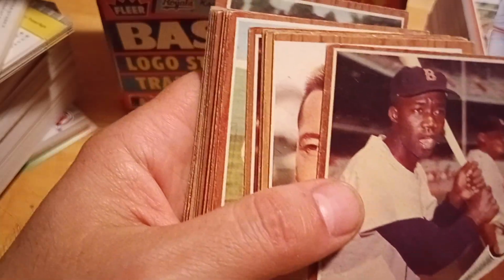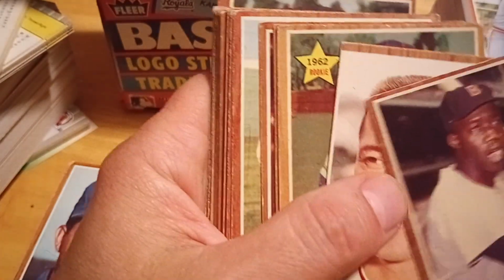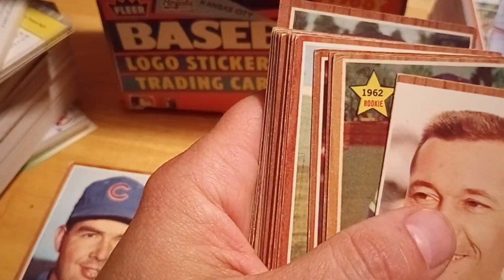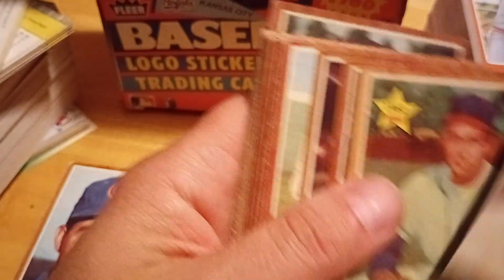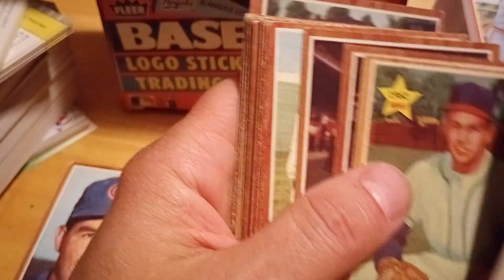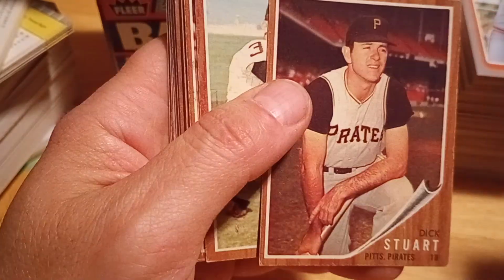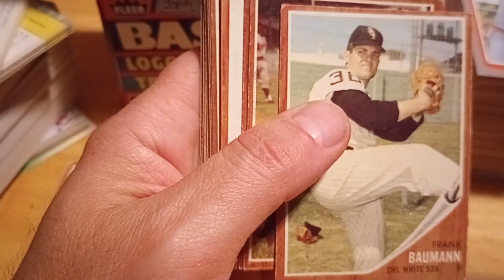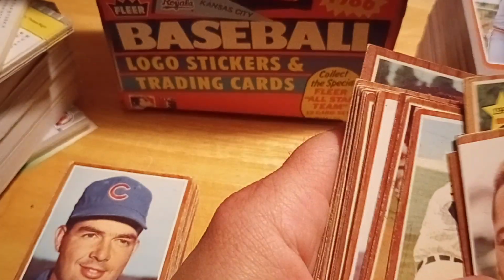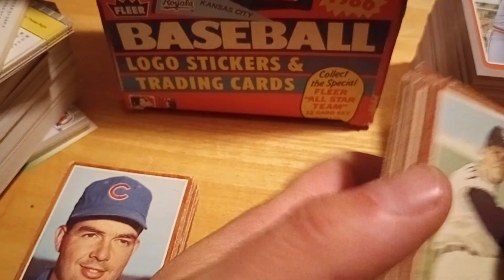This guy has a little more meaning to the Red Sox, since he was, I believe, the first Black player, or African American player, for the Red Sox, who were the last team in the league to integrate, unfortunately. Wes Covington, Dick Stewart, Frank Bowman.